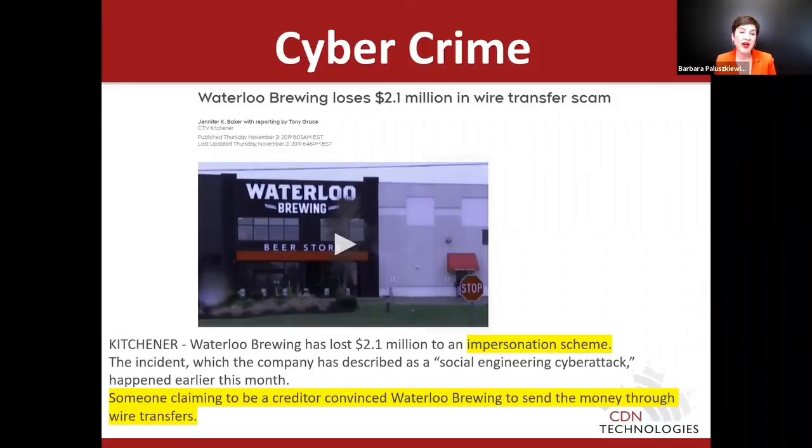And the reason why is people are losing a lot of money. This is one from Waterloo Brewing. They lost $2.1 million in an email transfer scam, in a wire transfer scam. We've all seen them. It does not take long to lose $2.1 million these days. It is just a click.